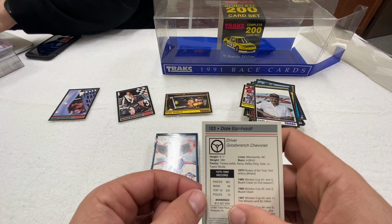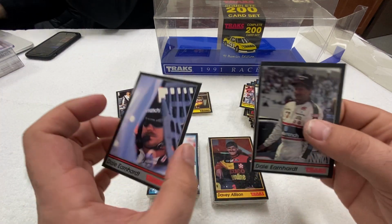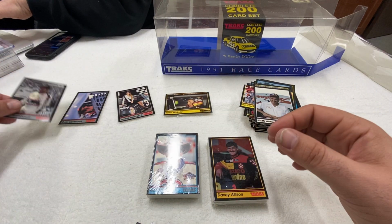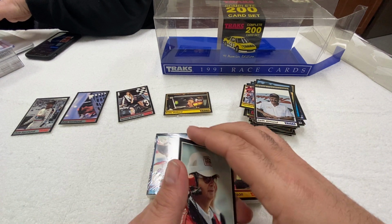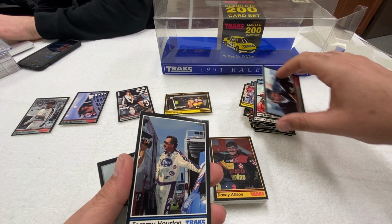This is card number 103. And this Dale Earnhardt is card number 190. So there's 2 Dale Earnhardt cards. Pretty cool. Mark, let's see if we could find any more of those, or maybe if people are grading them and see what they're worth.